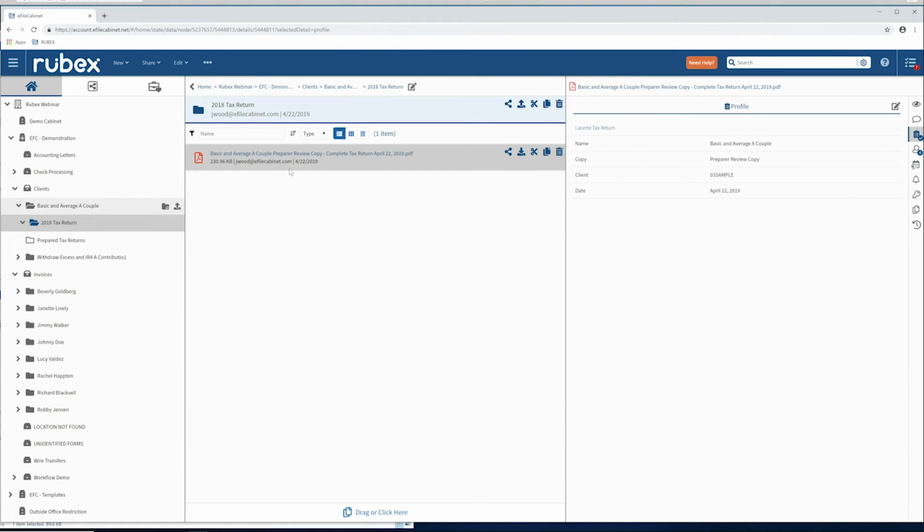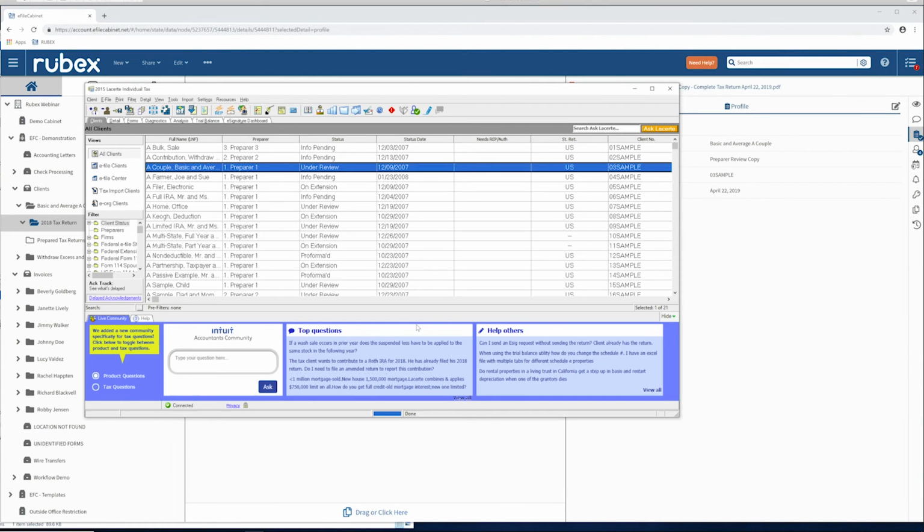Now, I just want to highlight that can be any tax application that this can work with. So I'm using this today with Lacerte, but it doesn't matter which application you have. It will work with any of them because we have a universal integration inside of eFileCabinet Rubix that allows us to work with any processed application.